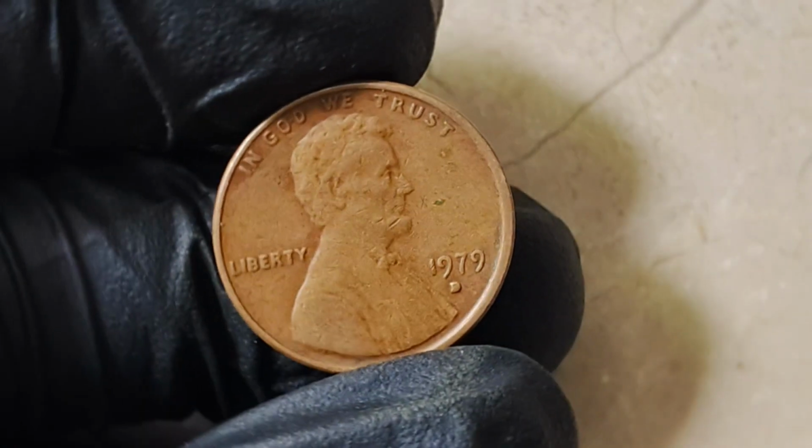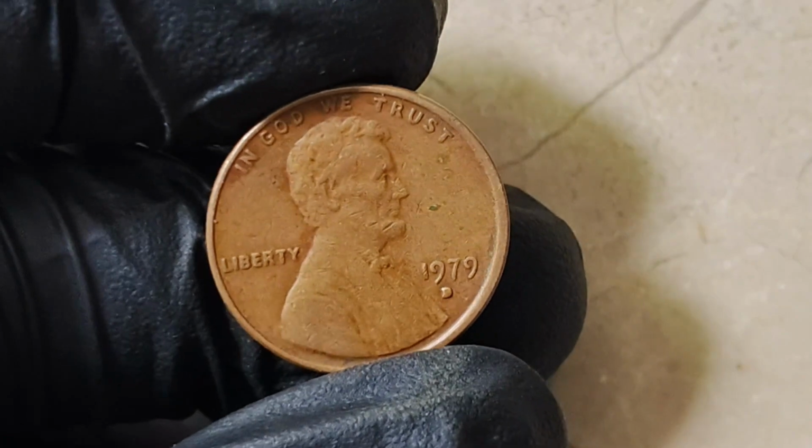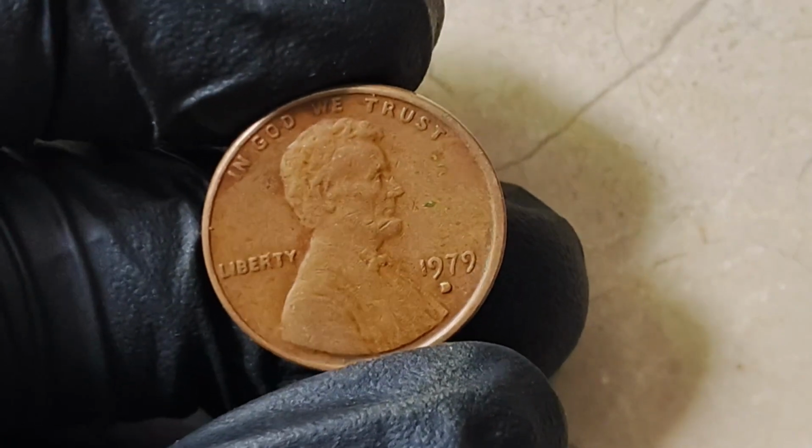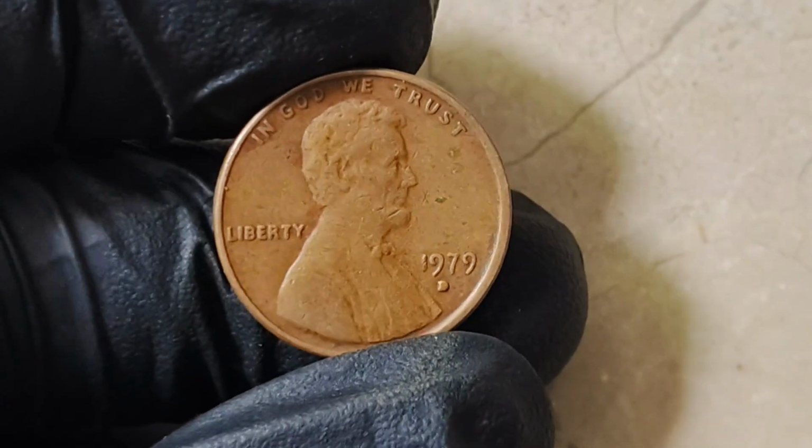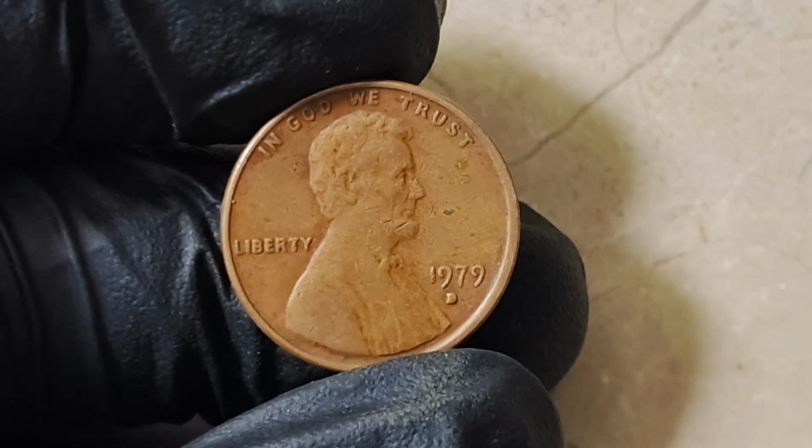Examine the D mint mark. Some versions of this error show a ghosted D, or even doubling, like a second D struck slightly off. If your coin has three or more of these features, you might be holding a legend. Don't clean it. Don't polish it. Don't try to fix it, that could destroy its value instantly.